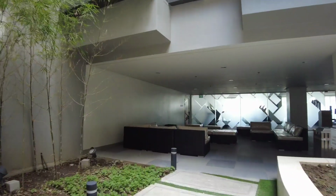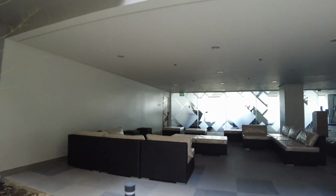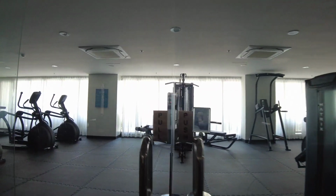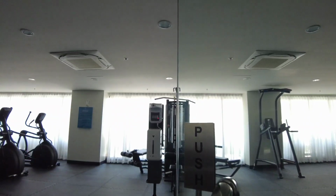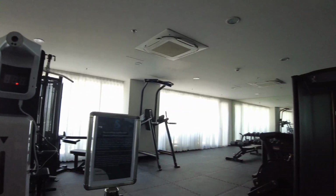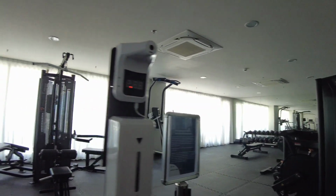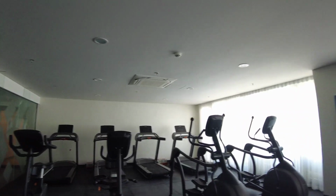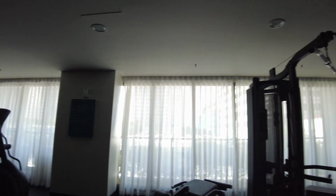Located at the Tower 1 of the building is an open lounge. Also at the same building is my favorite, the gym. I mean, look at the gym equipment. I can say they are high class.